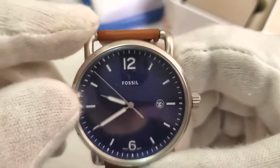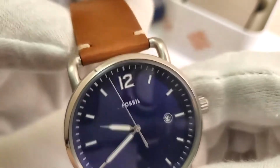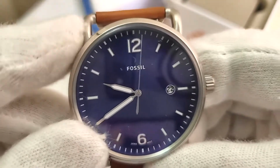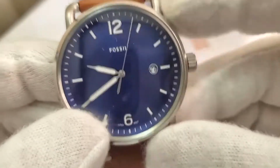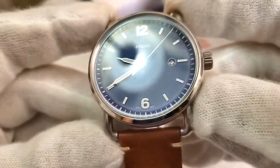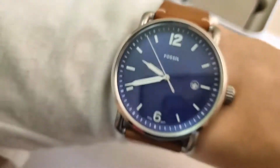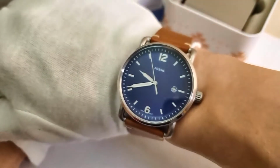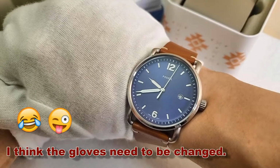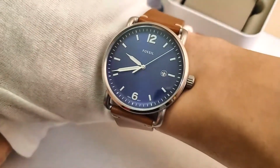And then I also like the design here, this one here on the band, because usually watches don't have this kind of design. So this one is kind of different from other watches. If you ask me whether I like the watch, well, I like the look of it. It's between a dressy and a casual or rugged looking watch.